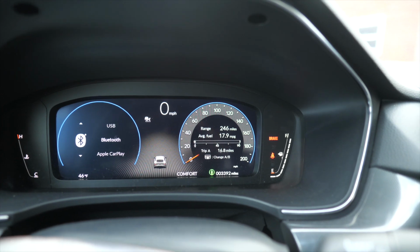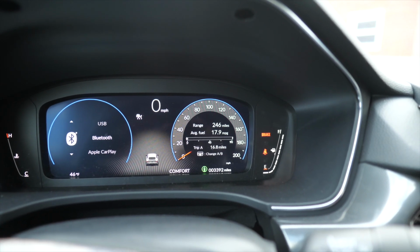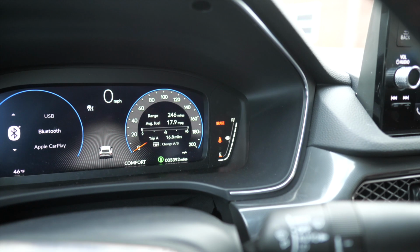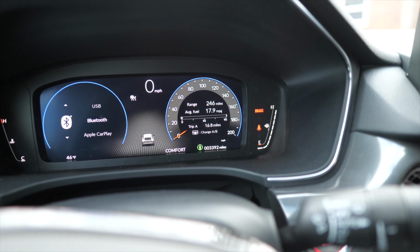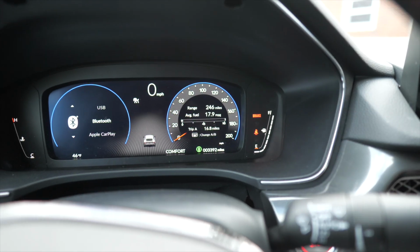Efficiency, the Type S loses. You can see I'm at 18 miles per gallon, but it looks like I filled up the last time I drove. Only got 16 miles on here, but I normally do like 19, 20 on here in my mixed driving.